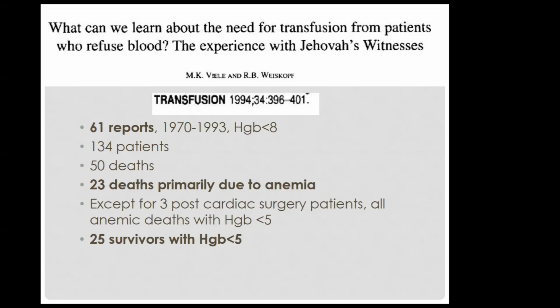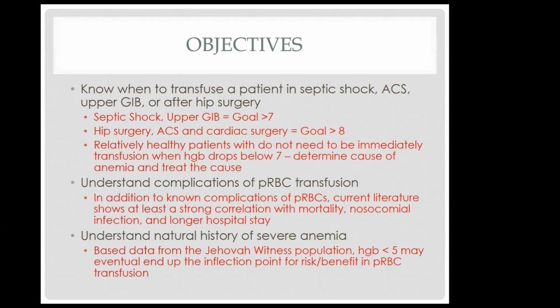Okay, so my final take-home messages are: in patients with septic shock and upper GI bleed, and the caveat is patients who are not hemodynamically unstable in upper GI bleed, our hemoglobin goal is 7. And people who have had hip surgery, acute coronary syndrome, or recent cardiac surgery, probably the goal is to get it greater than 8.